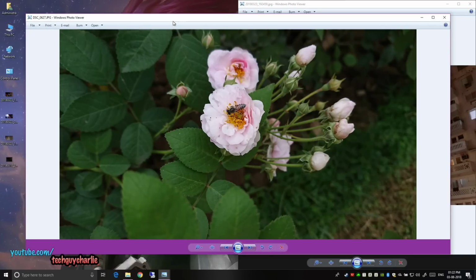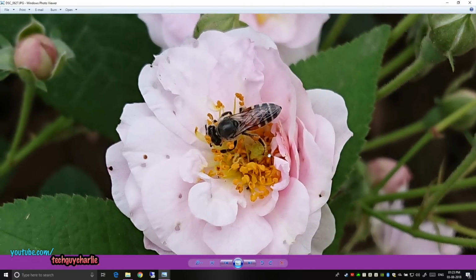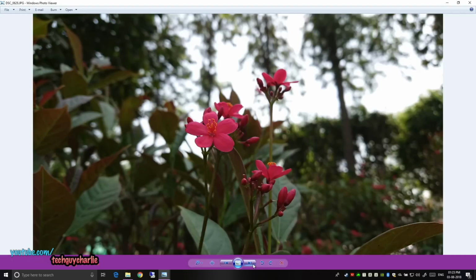But as soon as it comes to daylight picture quality, the Sony phone really shines. The picture quality is really good. There is absolutely no noise. The pictures are crystal clear, sharp. So if you're looking for daylight photography, I think the Sony phone does this job without any problem here.